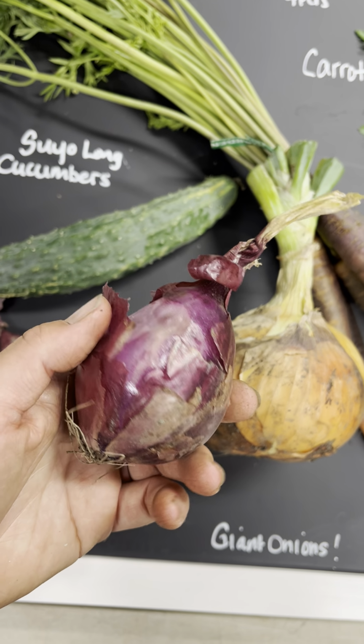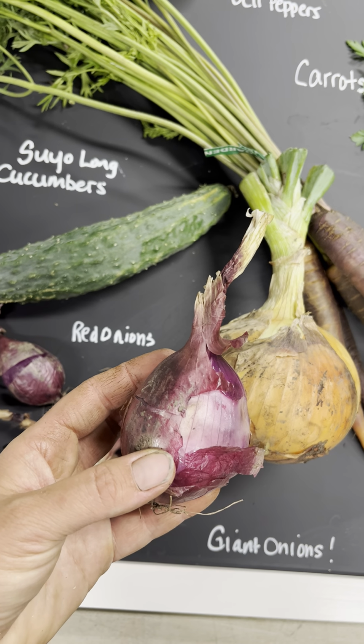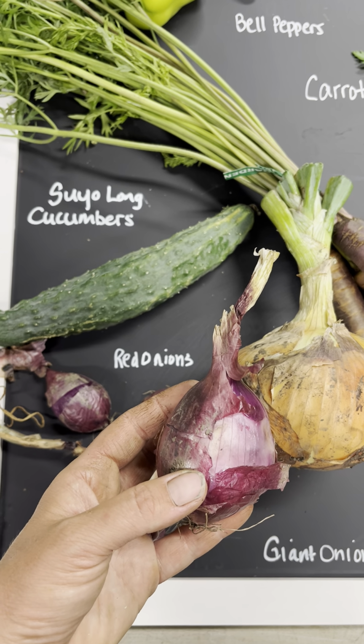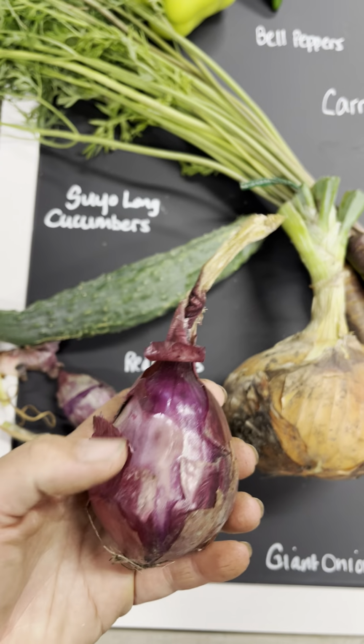I don't think they're going to be a long-term storage onion, but perhaps you can make some pickled red onions this week, and those are so great to use on everything, and then you have a jar in your fridge ready to go. So we did put those in there, but beware that they do just have a little bit of funkiness, but you can cut that off.